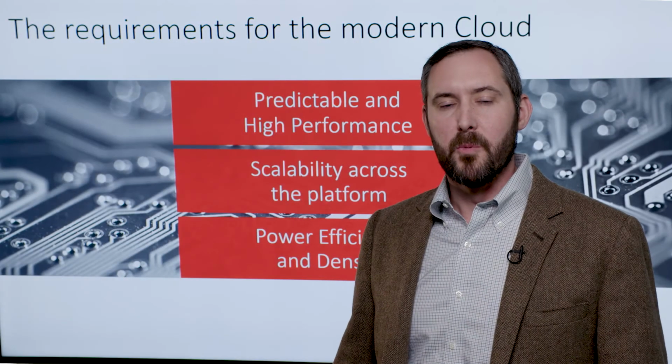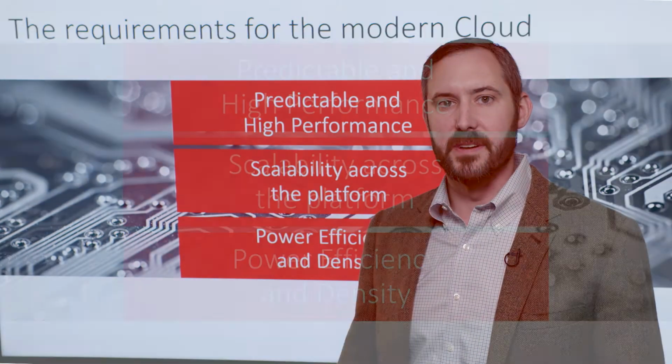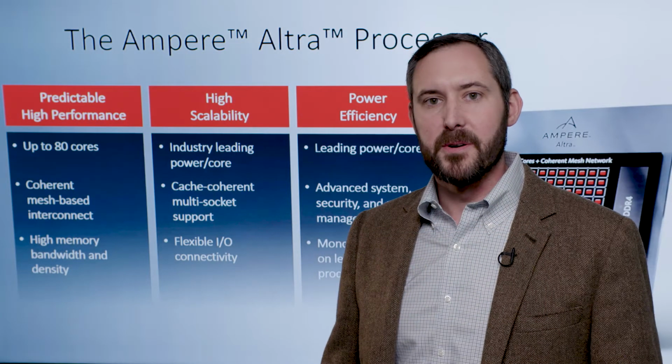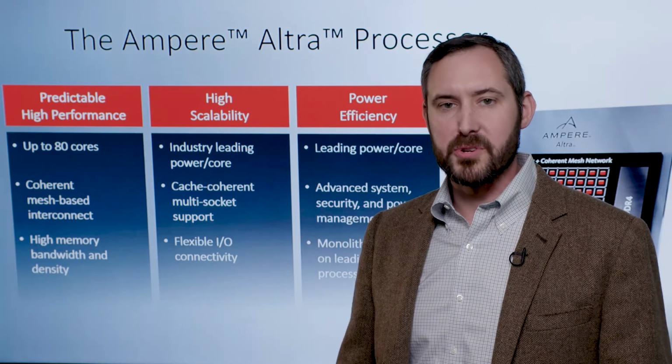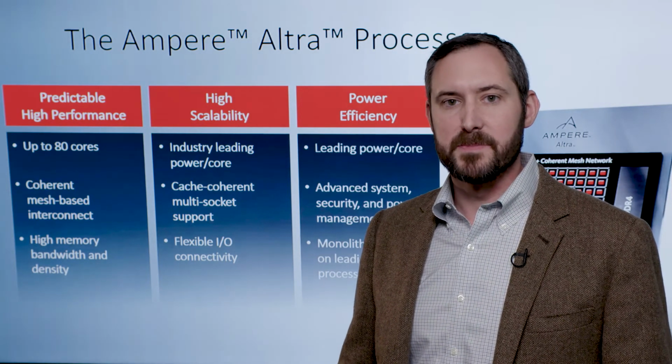At Ampere, when we look at the needs of the modern cloud, we think of 3 key areas. 1, the cloud needs predictable high performance. 2, it needs scalability across the entire platform, from cores to I/O to memory. And it needs power efficiency and density. At Ampere, we've designed the Ampere Altra processor to meet those 3 needs in a unique way specialized for the cloud.